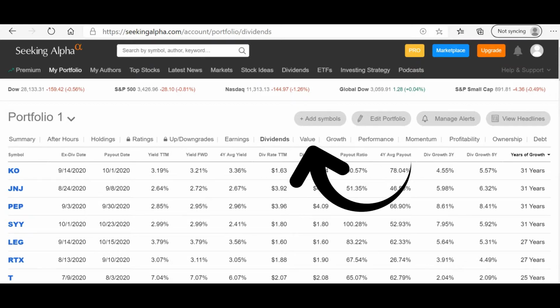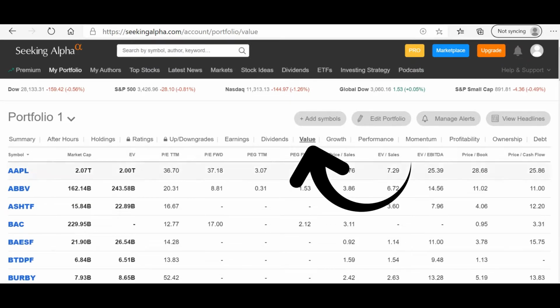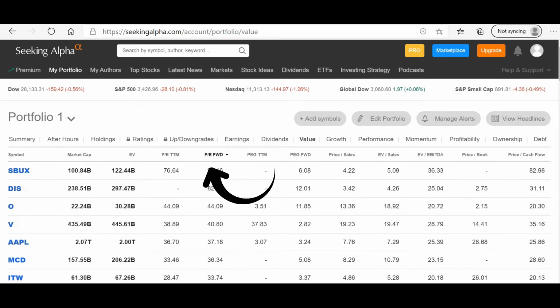Now we can click on the value tab. A metric we're going to look at here is the PE ratio, which is the price to earnings ratio. We can use this to see if the current price is good in relation to what the company has earned. You can see here that Starbucks' PE ratio is very high compared to earnings, so it could be considered overvalued.